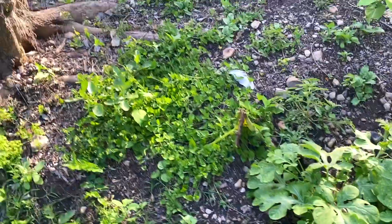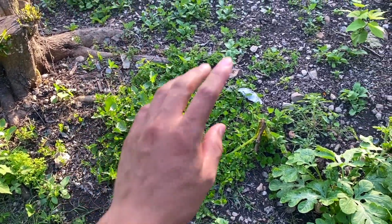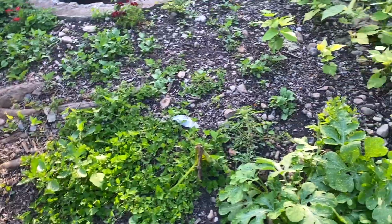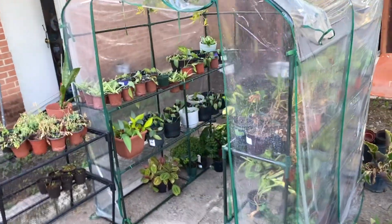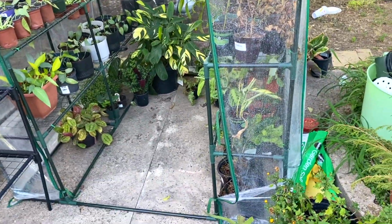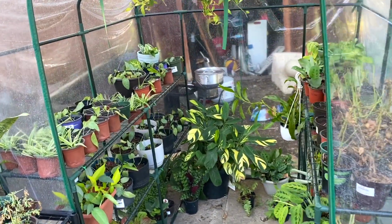Okie dokie. Now over here, it does look really bad. I grew radishes. Now let me go to the other side of the garden and show you guys the radishes. This is the greenhouse, by the way. I will be doing a greenhouse tour and I'm super excited. Now a lot of the plants look kind of dead, but I'm propagating some of them, so yeah.